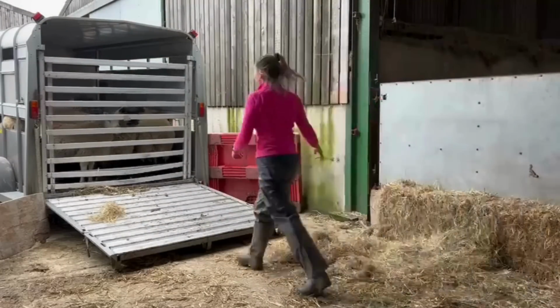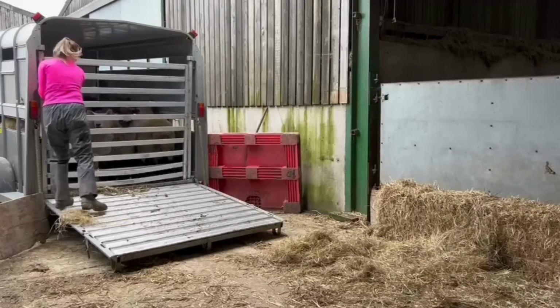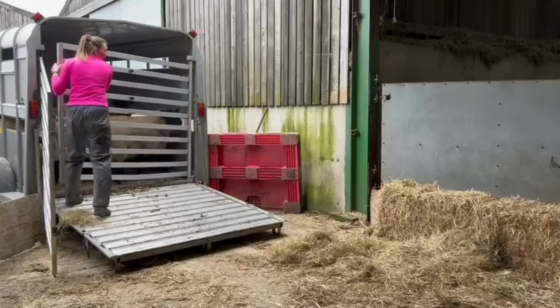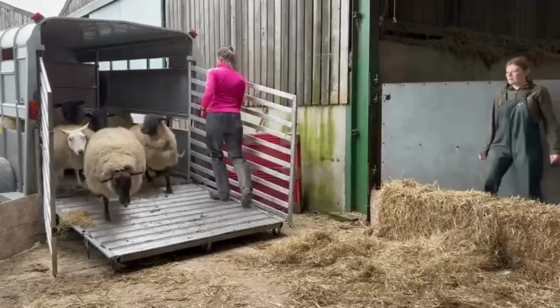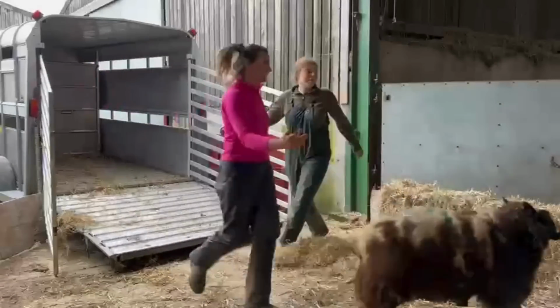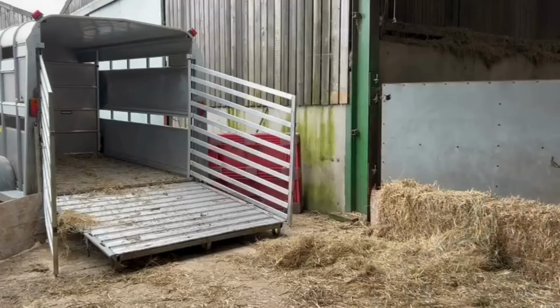We have now just arrived at the nursery pen, so first of all we will let the ewes out and they just nicely run in, wondering where the lambs are, but we will let them out in a second and then they will follow and be reunited.